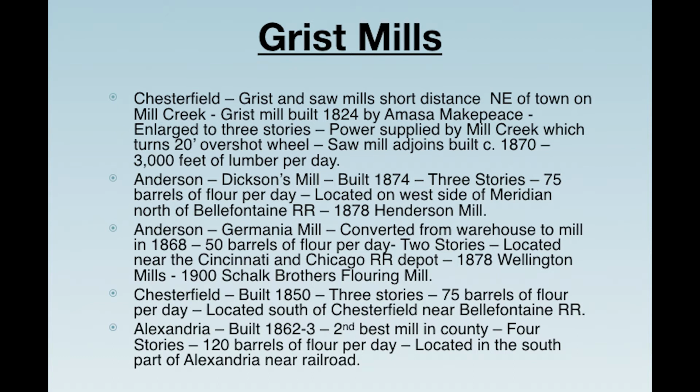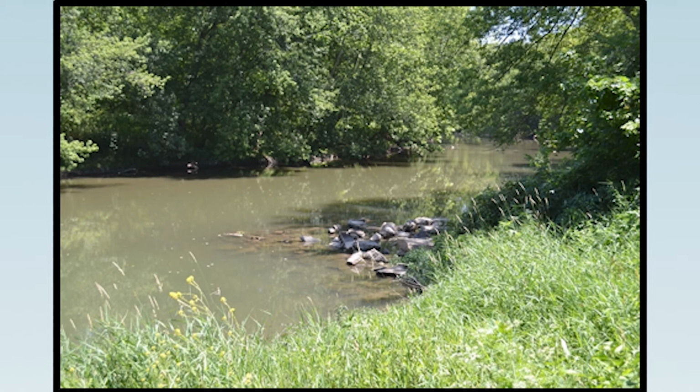Chesterfield in 1850, 3 stories, 75 barrels of flour per day, located south of Chesterfield near the Bell Fountain Railroad. Alexandria, 1862 to 63. They proclaimed they were the second best mill in the county. It was 4 stories in height, could produce 120 barrels of flour per day, located on the south part of Alexandria near the present-day Norfolk and Southern Railroad. This is the Myers Ford, where Andrew Jackson built his mill in 1832.